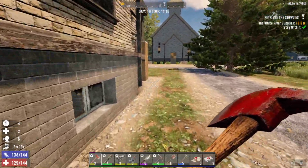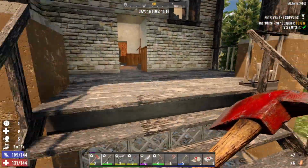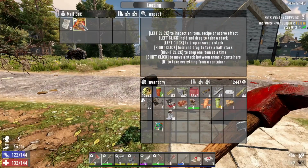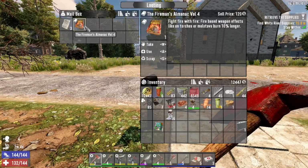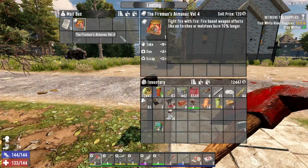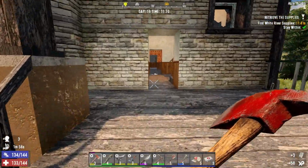That I have to do. Time's getting on here. We need to hurry up and get this quest done. I forgot to check the mailbox. Ooh, here we go. What do we got? Firefighter with fire. Fight fire with fire. Fire-based weapons effects like a torch or Molotov burn 10% longer. Cool. That's cool. I like that one.